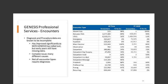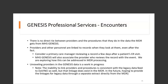So, complex issue. Don't be alarmed that some of these encounter types have no diagnoses generally. Like mass vaccine, you're not diagnosing a patient when you're giving them a vaccine. Outpatient, remember I told you that's where we do a lot of lab and rad. And at lab and rad, they don't always make diagnoses. So anyway, that's one of the data quality issues that I like to bring up, and we're continuing to work on it. The data is continuing to get better and better.